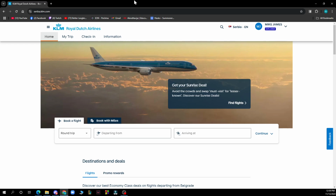Now let's see what we actually have in front of us here. In the top left corner, we have home, my trip, check-in and information. In the top right corner, we have all the things about your profile. And in the very middle of the screen, you have the book a flight option.